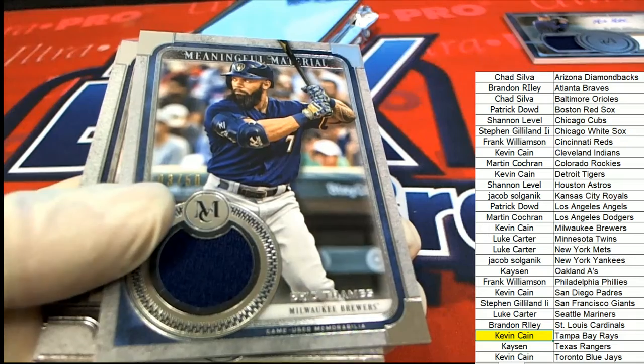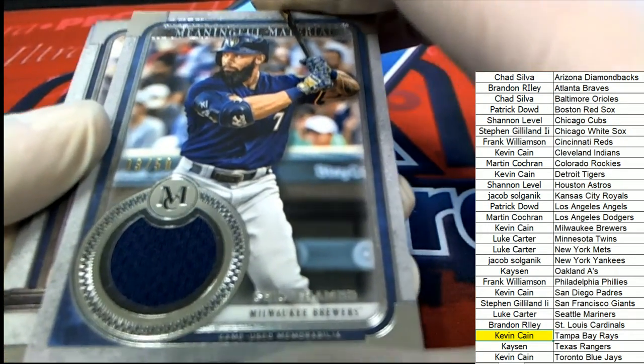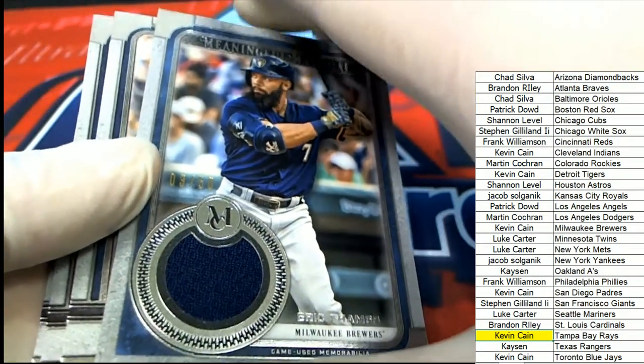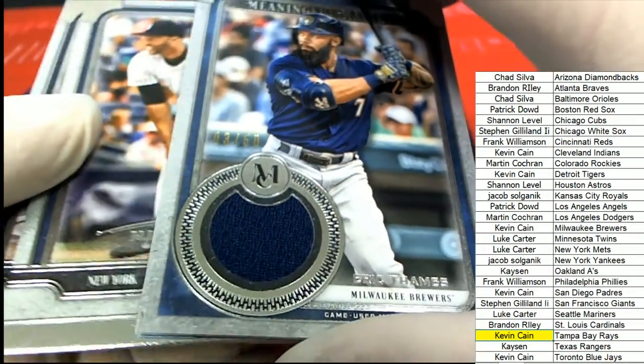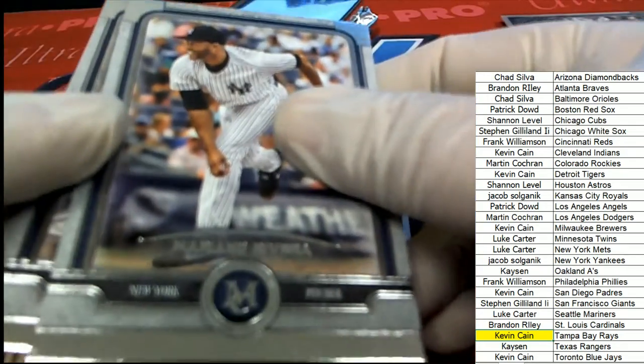The next hit in the break, oh my gosh, is the Brewers. And it's a David Thames. That's really nice. Numbered just down to 50 with this relic type hit. That's hit number two in the break.